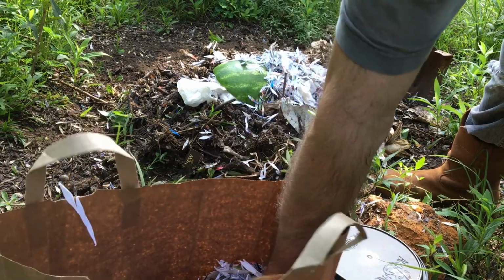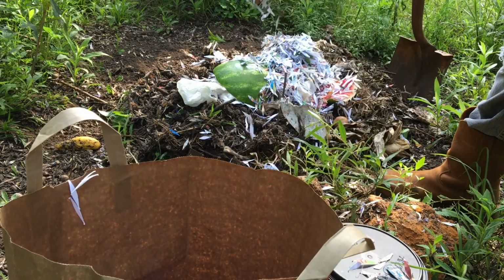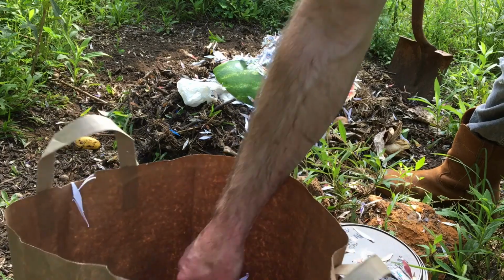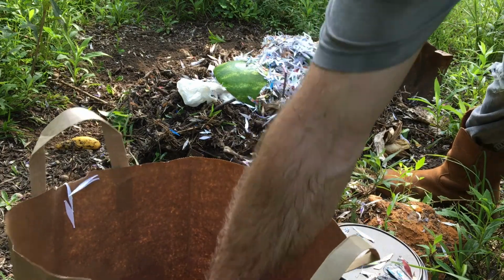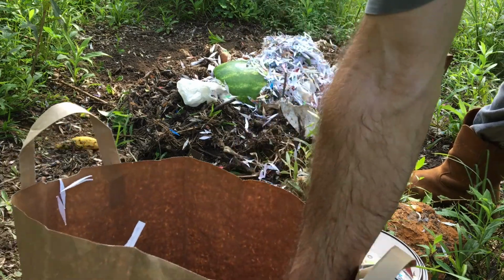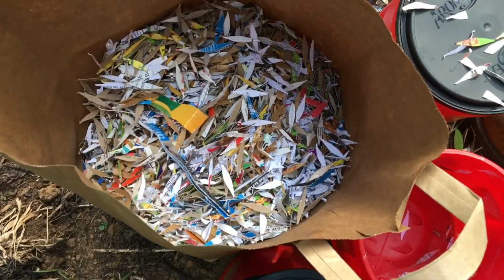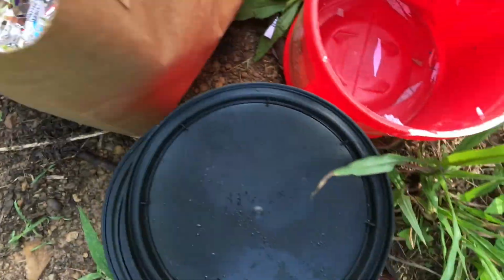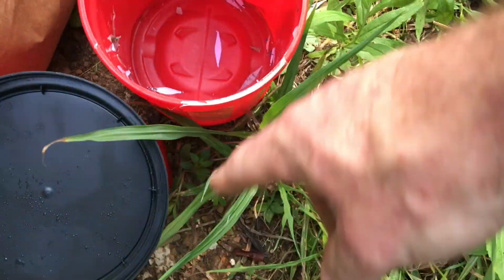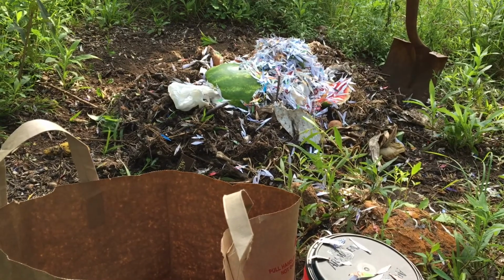What I'm doing right now is trying to fish out, I don't necessarily want more of this paper, but I threw a bunch of mushrooms that got moldy on us into this, and I don't want them to stay in there. You can see we basically get all that, and then I'll just fill each one of these up, stick them under the kitchen counter, and then once they're full, bring them out here, dump them in the pile, mix them in, and it's good to go.